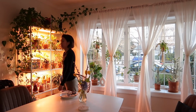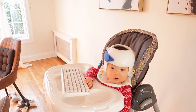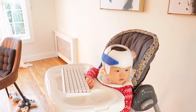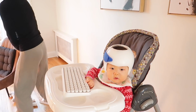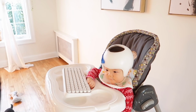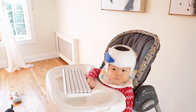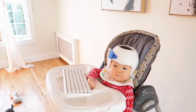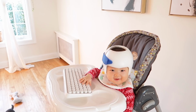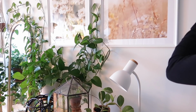Here he is again with his keyboard. Well, it's actually mine, but I gave it to him to play with, supervised, of course. And I noticed he's more into adult things than his own baby toys recently. He's very curious about the utensils that we use and just things that we do with objects.